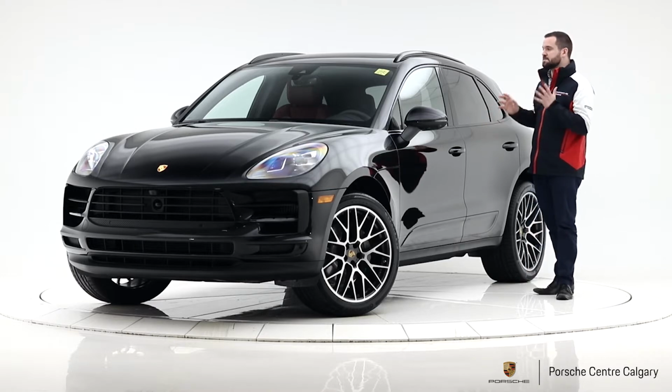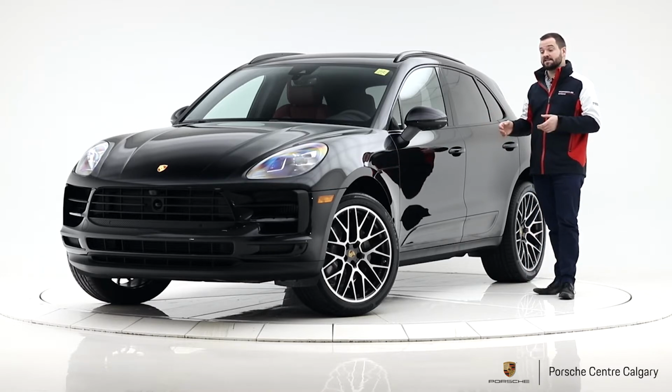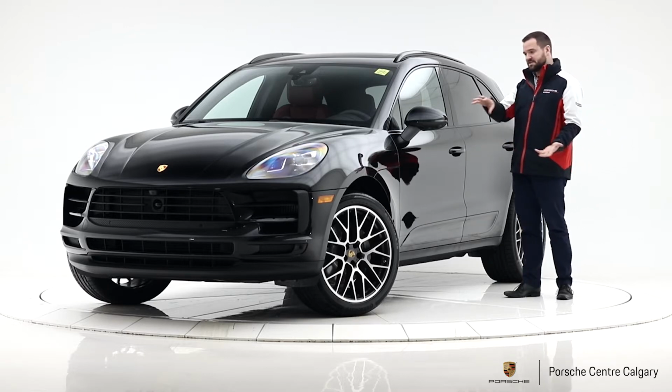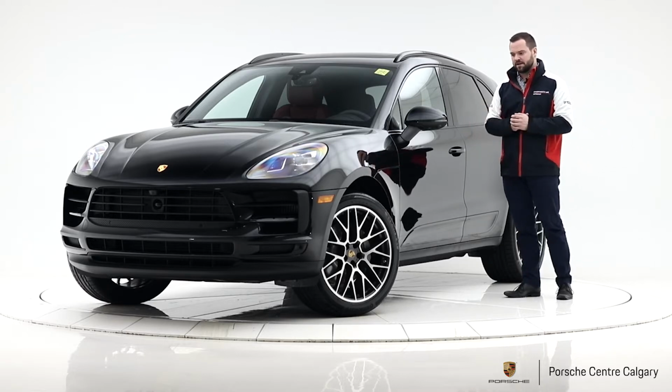So outside is black. This one is the basic black as opposed to the metallic. Some people prefer the metallic, some don't. This is just some more basic black. I don't mind it at all myself.